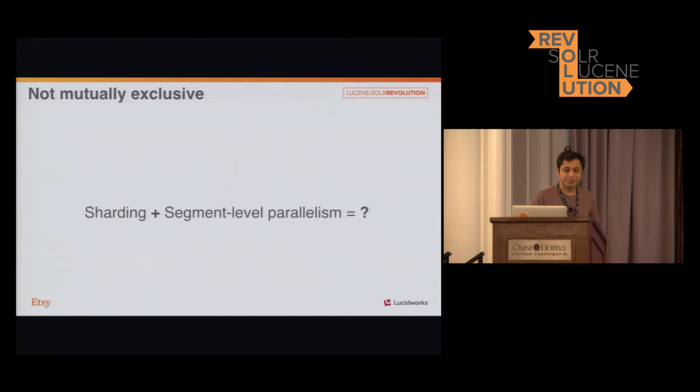Something my colleagues have been pointing out: why can't we do both? Why not have sharding and segment-level parallelism? On the one hand, you're already sharded. You could shard more finely. But that brings more of those problems. They become more significant. You're more prone to the failure modes. You have more JVMs to deal with. So it could be an interesting direction to explore.